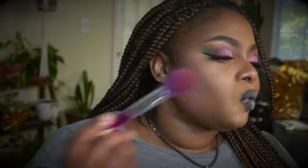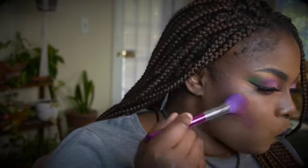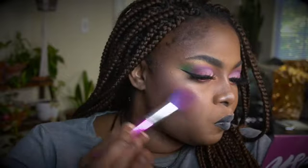Y'all gotta clean it for real. I gotta clean my palette because, baby, I love to use it. Why are you so dusty, baby? I've been having to dust off my palettes a lot, because I get really excited. And let me tell you, I love to use this red here for a blush. That's all you gotta do. Now you got multiple colors going on there, girl.